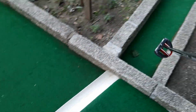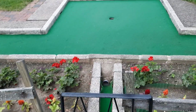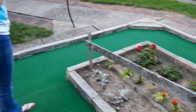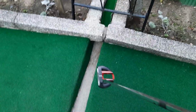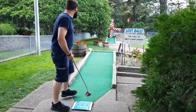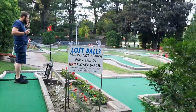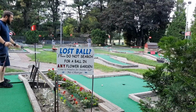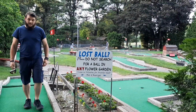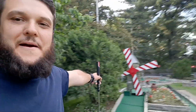So you can either go in here, which will bring you over there, which is not good. You go down here, which is just about jackpot, or you go the long way. I'm gonna try for this one. Oh yeah, look at this. Freaking windmill. Now you know it's a mini golf course.